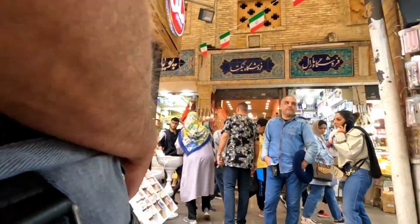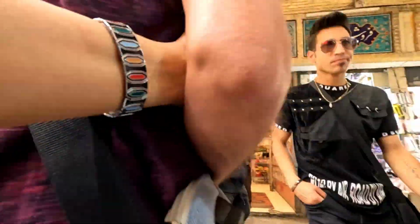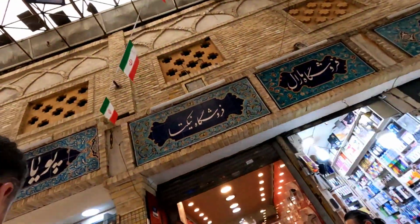There's something absolutely enchanting about bazaars in Iran. It's like stepping into a world filled with stories and secrets at every turn.